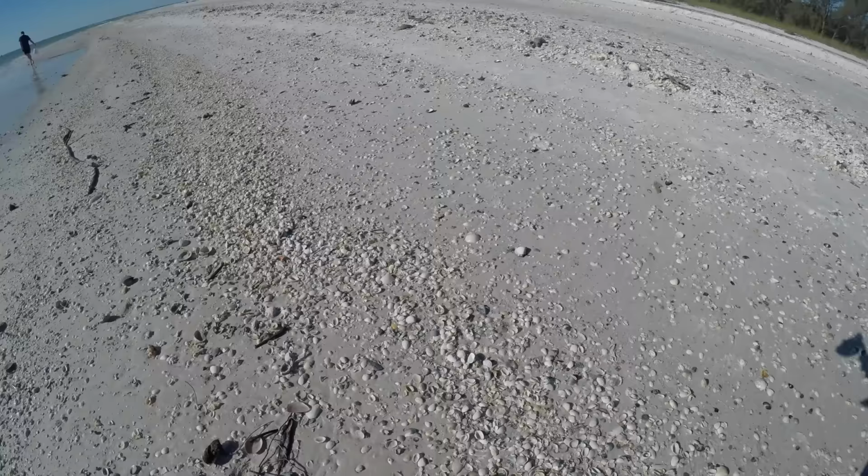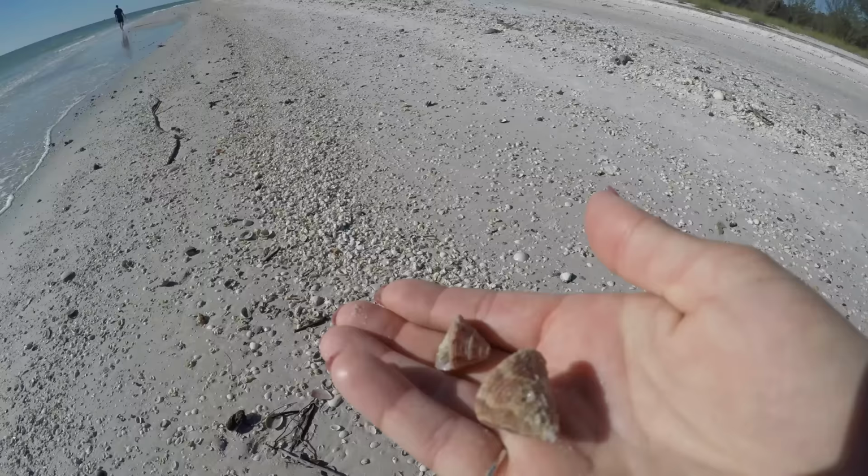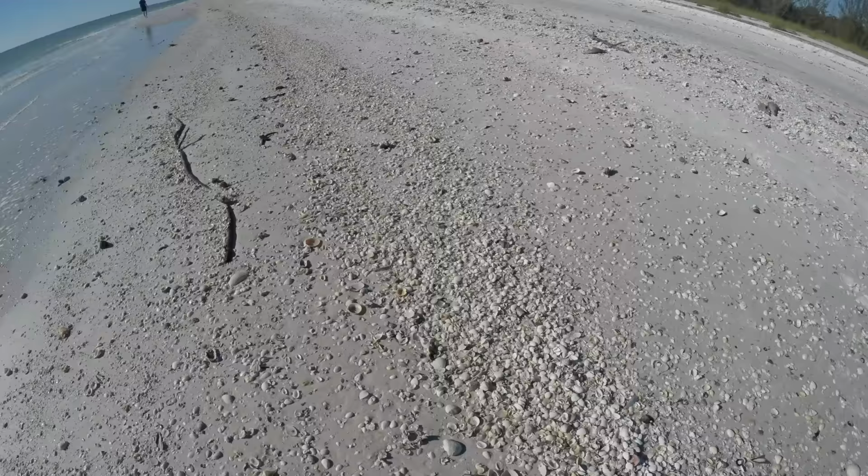Oh, I guess here they are. Here's some nice ones. Oops. This is top snails. Two of them right next to each other. Love these guys. Super cute. Really cool to acid dip if you haven't done any shell cleaning with the muriatic acid. We just talked about that in one of our previous episodes, so go back and watch that.